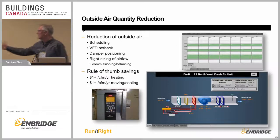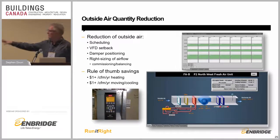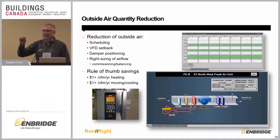Outside air quantity reduction. It could be ventilation on demand with VFDs, but it could also be just simply setting the schedules properly. I once looked at a building from the point of view of its electrical consumption. I could do the same thing today with the EMIS system from Enbridge, right, for gas consumption on an hourly basis, right? I looked at two buildings. I will tell the story as it was on electricity. The two buildings were two schools.